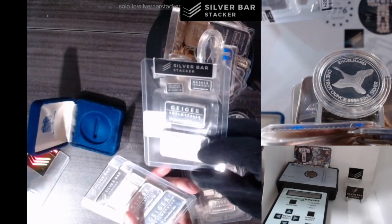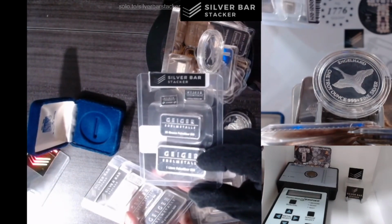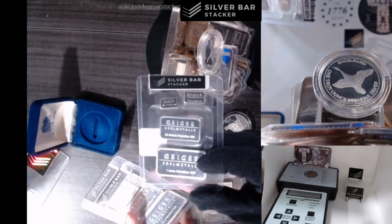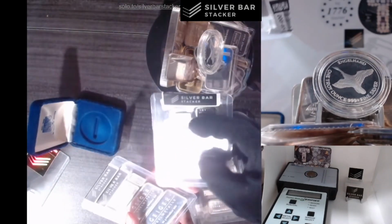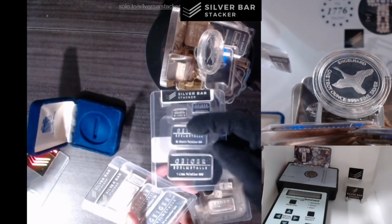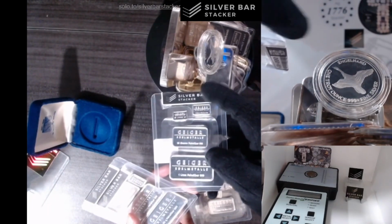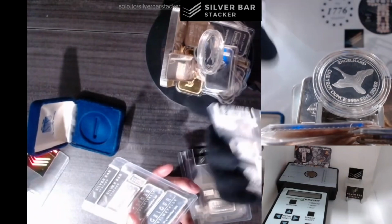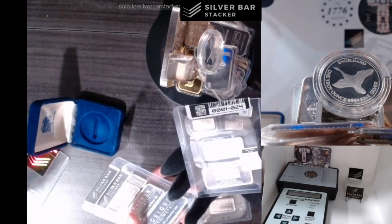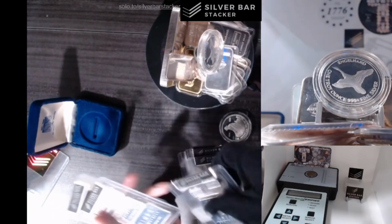Pretty cool. So this one has the 1 ouncer, which is the only one, for whatever reason, that doesn't come in the grams. So 1 ounce is roughly 32 grams, if we're talking troy ounce. So you got the 1 grammer, the 5 grammer, the 20 grammer, and the 32 grammer, aka the 1 ouncer. That's pretty cool. There's also a single serialized gram in there as well, just for fun. That's stack pack number 24. So these are all up for bidding.